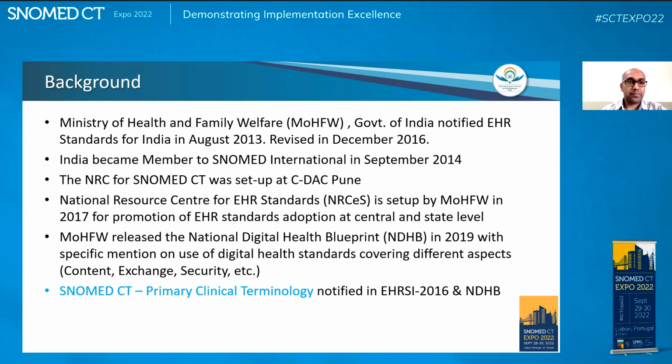The Ministry of Health and Family Welfare, Government of India, notified EHR standards for India in August 2013. The subsequent release was revised in December 2016. As a first step after that, India became a member of SNOMED International in September 2014, and the Ministry has set up a National Release Center for SNOMED CT at CDCI Pune.